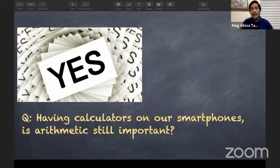Alam natin kung paano gumamit ng tamang process ng pag-a-add, subtract, multiply, or divide. Pero gamit ng calculator, kaya naman niyang gawin ng calculator, sir. So bakit kailangan pa natin aralin yung arithmetic?